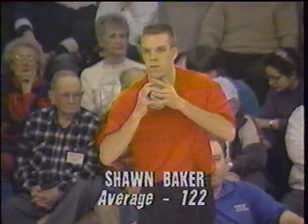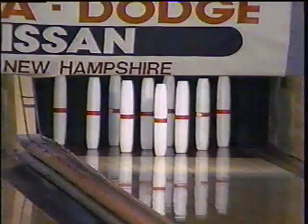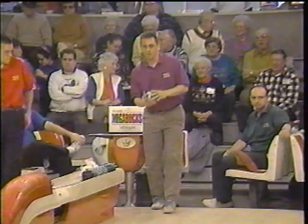Shawn Baker in desperate need of his first mark. Well, it's going to be a good one right through the middle. Spread eagle minus the 10 pin. 3-6 on the right, 2-4-7 left.